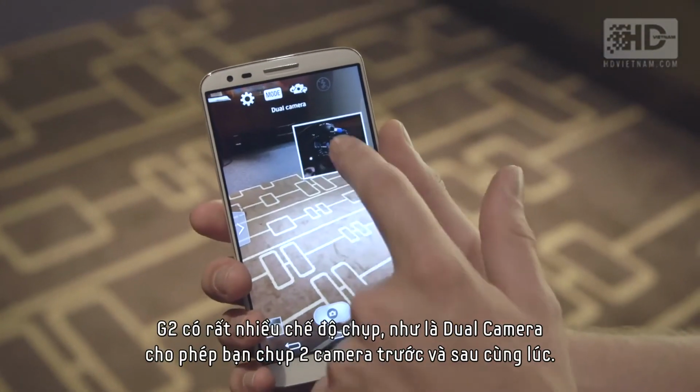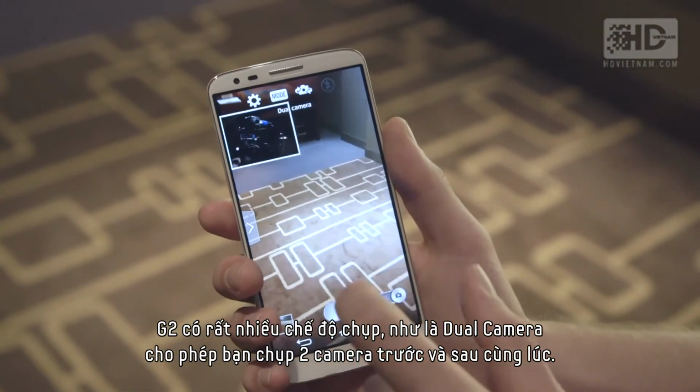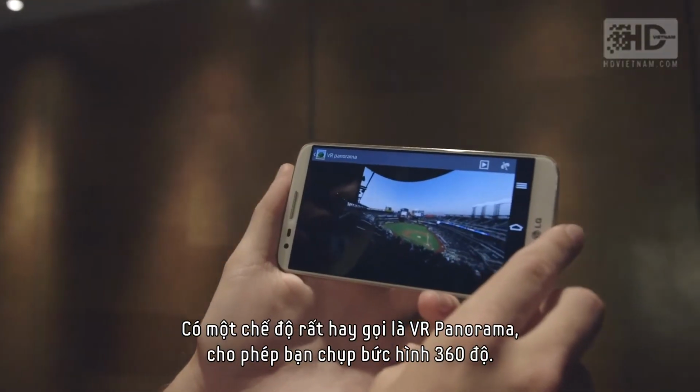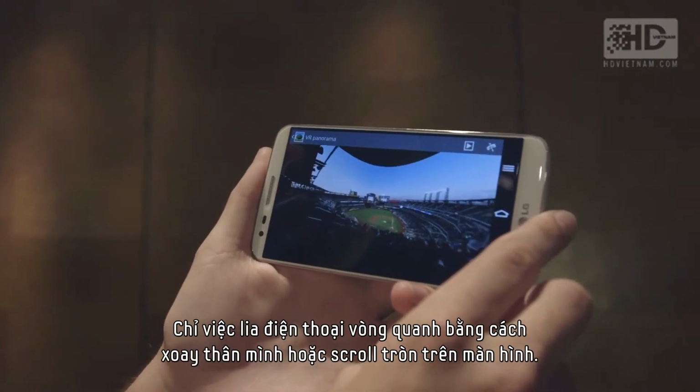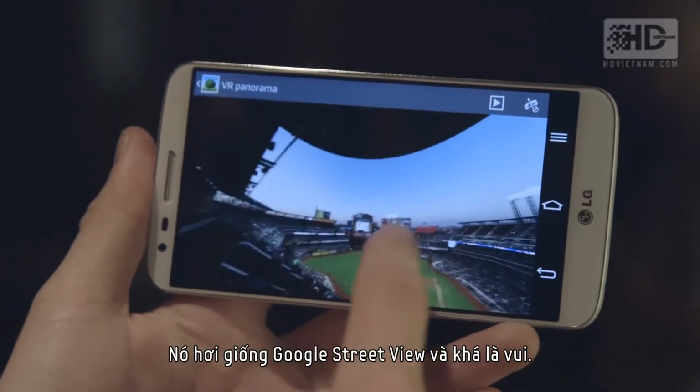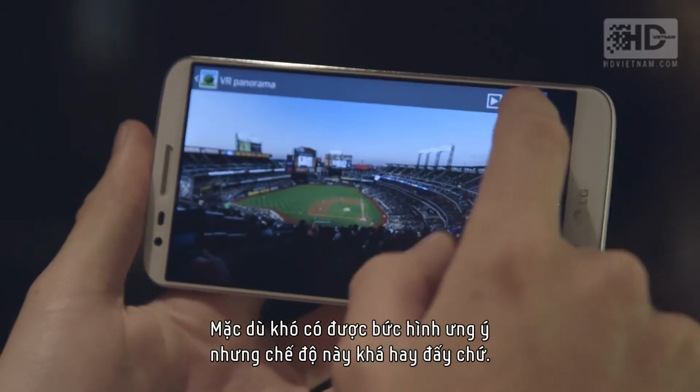It has tons of modes. There's a dual camera mode that lets you shoot with the front and back camera at the same time. There is one cool feature called VR Panorama, which lets you take a 360-degree photo and actually pan around it just by moving your body or scrolling around on the screen. It's a little like Google Street View, and it's actually pretty fun. It's kind of hard to get the photo right, but it's cool.